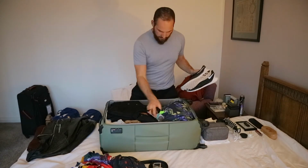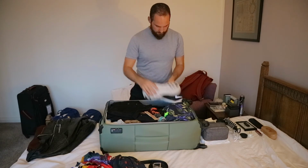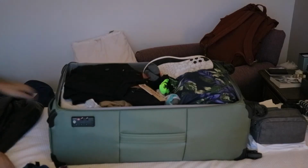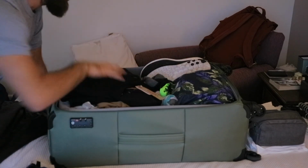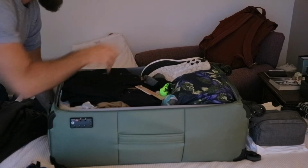for a year, so 3 pairs of socks to go with that gym stuff, and trainers. But there you go, that's not too bad, right? I've still got a little bit of breathing room around the top, and there's a hole here where I can put stuff, and I've got things here, so that will be fine.